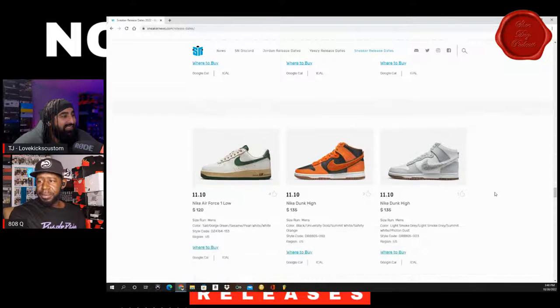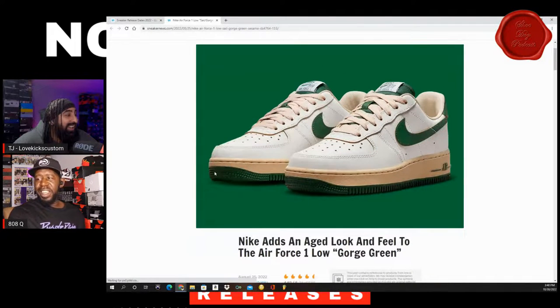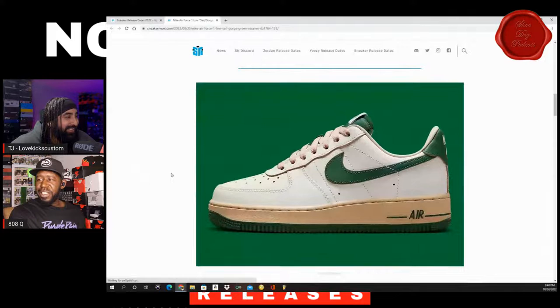Yeah. And also, I don't know why I like this shoe, because I normally wouldn't like something like this. It's the vintage look to it that kills it. And that shade of green, that green gorge that we're going to get later on this year on a Jordan 1.